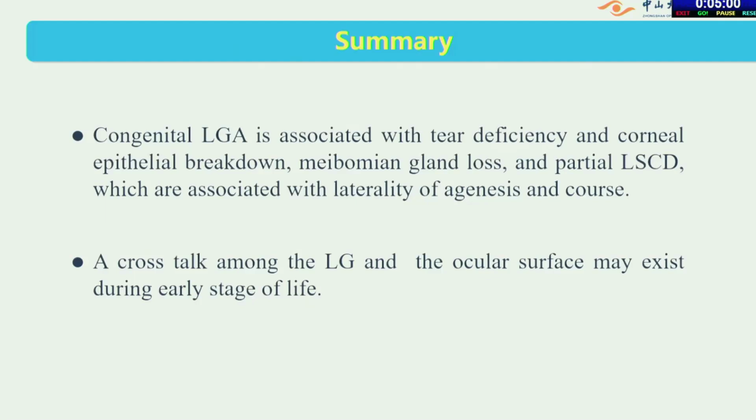In conclusion, congenital lacrimal gland agenesis is a rare disease, and it is associated with tear deficiency, corneal epithelial breakdown, meibomian gland loss, and partial limbal stem cell deficiency. These changes are correlated with the severity of lacrimal gland agenesis and the disease course. Our further experimental findings indicate a crosstalk between the lacrimal gland and the ocular surface may exist during the early stage of life.